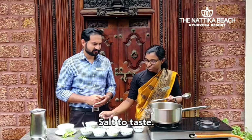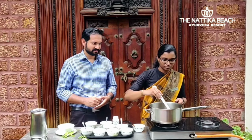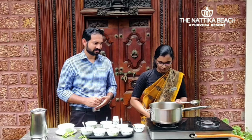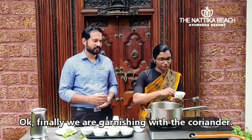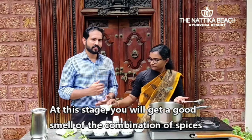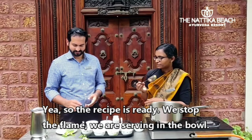The salt, for the taste. At this stage, you will get a good smell of this combination of spices. Yes, so the recipe is ready. We stop the flame. We are serving in the bowl.